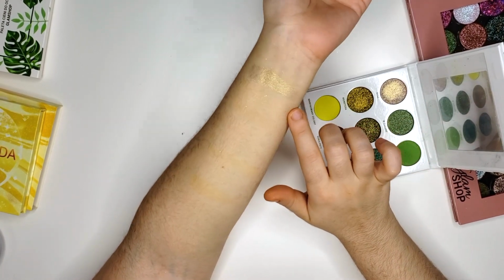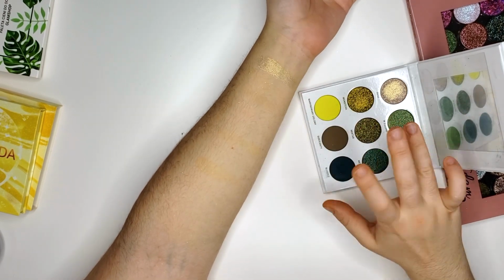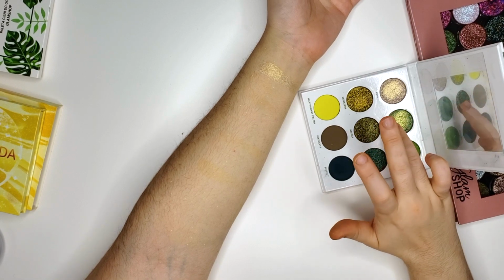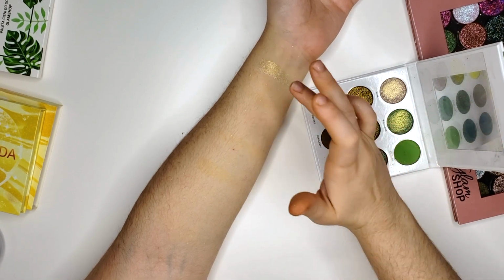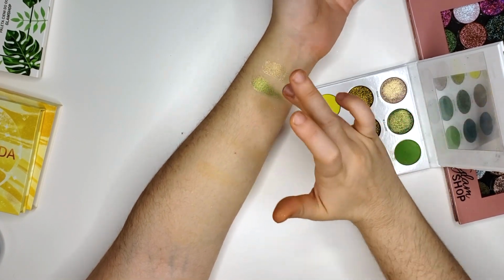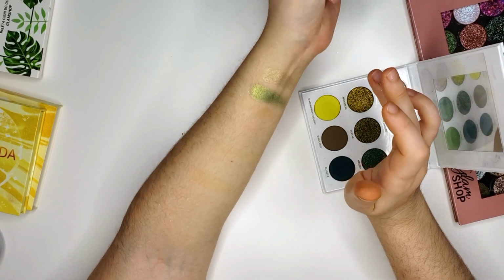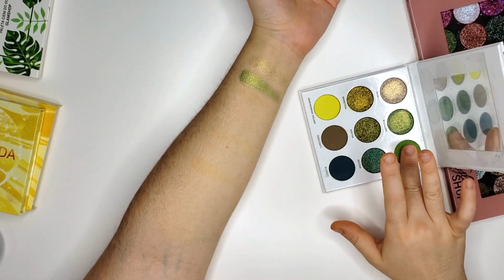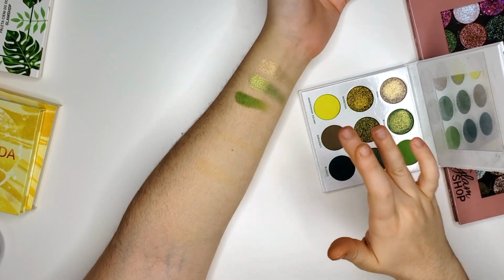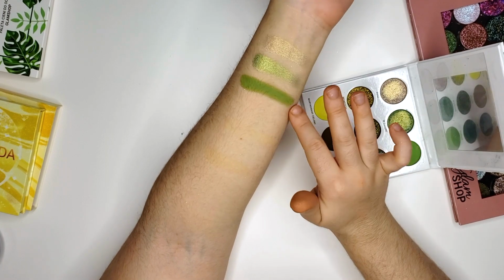Now this color is a super unique color. I love it, and I know they definitely sell this as a single. Now I'm gonna go with Zielone. I think Zielone, if I didn't say that already, means green. Total beauty, this color. Next one is Florena. It's a gorgeous, gorgeous matte.